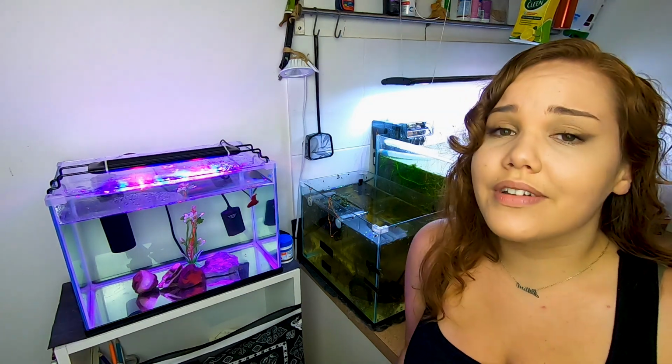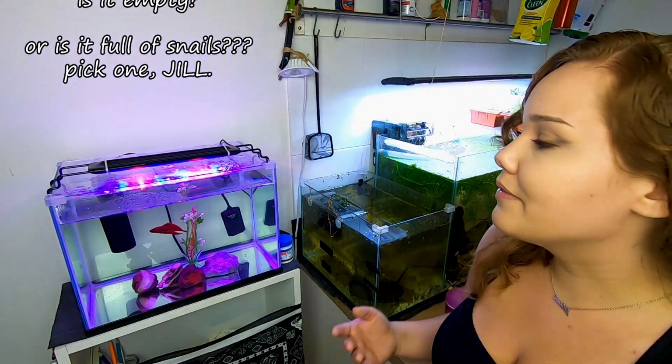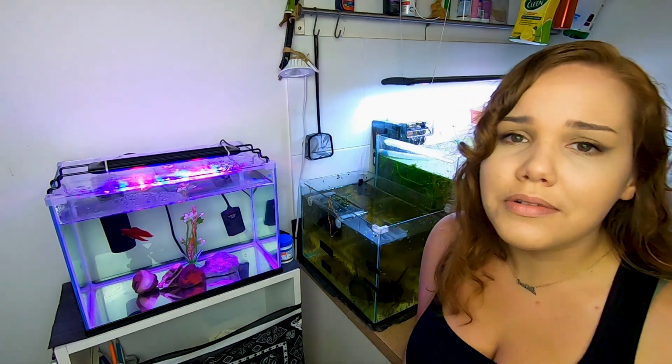One more thing before we start, you guys. I have no idea what I'm gonna do with this 5 gallon tank now. It's empty, it's full of snails. I don't even know what I'm gonna do with the snails, but if you guys had an empty 5 gallon fish tank, what would you do with it? I need some ideas, so please give me some ideas. I should be getting into this YouTube video now.